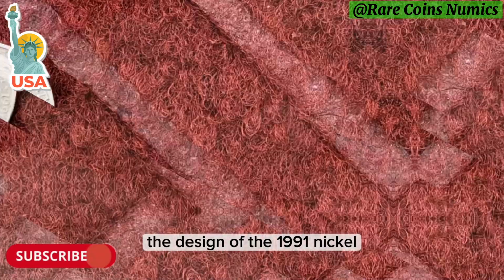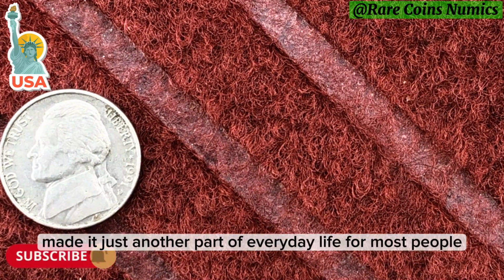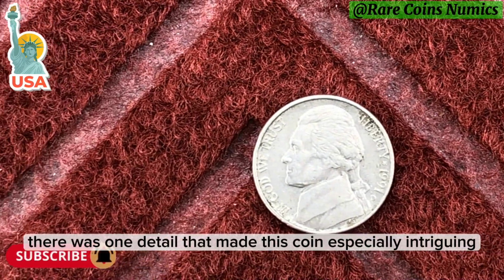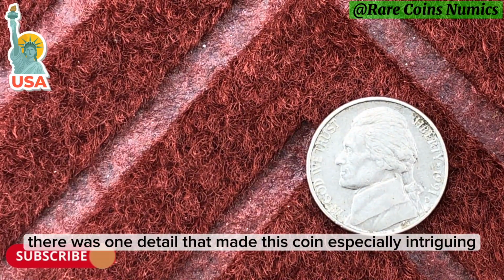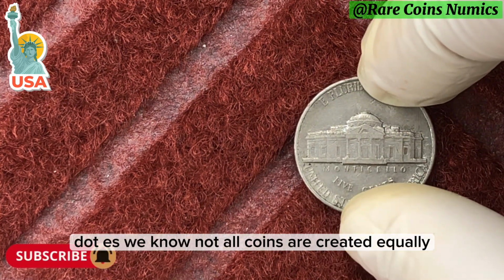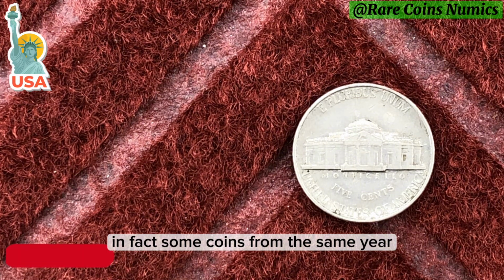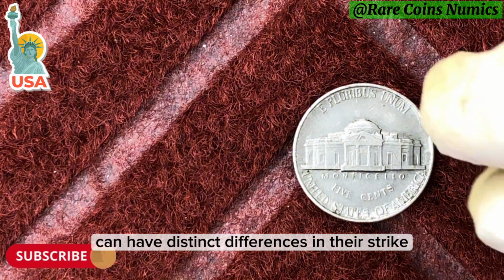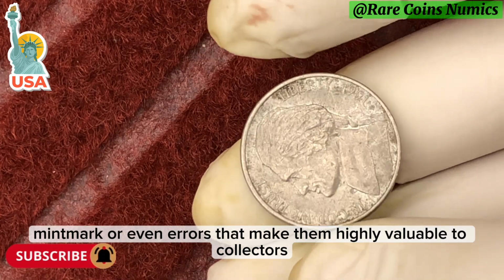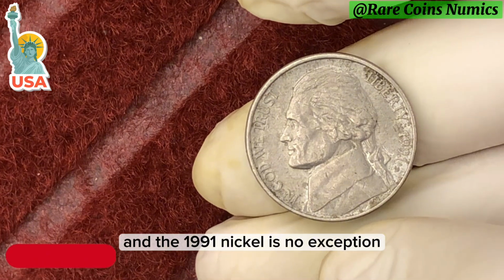The design of the 1991 nickel, along with its composition, made it just another part of everyday life for most people. But for collectors, there was one detail that made this coin especially intriguing: the possibility of a rare variety. As we know, not all coins are created equally. In fact, some coins from the same year can have distinct differences in their strike, mint mark, or even errors that make them highly valuable to collectors. And the 1991 nickel is no exception.